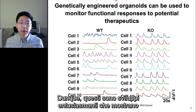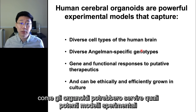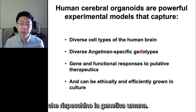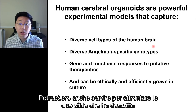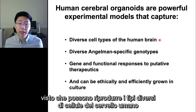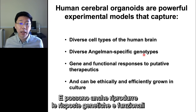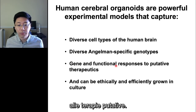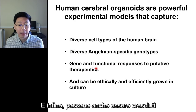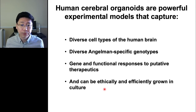So these are exciting developments showing that organoids could serve as powerful experimental models that reflect human genetics. They can also address the two challenges I outlined at the beginning of this presentation. They can capture the diverse cell types of the human brain, the diverse genotypes of Angelman syndrome, and they can also capture genetic and functional responses to putative therapeutics. And finally, they can also be ethically and efficiently grown in cell cultures.